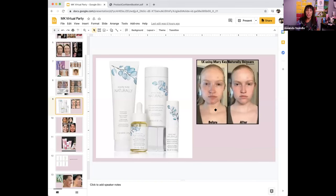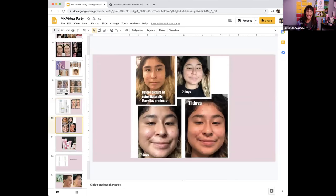Okay. So this is a difference of one application. And then this is a difference of 2 days, 7 days, and 11 days. So if you see anybody who has acne, some of that acne might be inspired by ingredients. So if she needs to use more naturally derived products, she might just be sensitive to something in an ingredient and in a product.